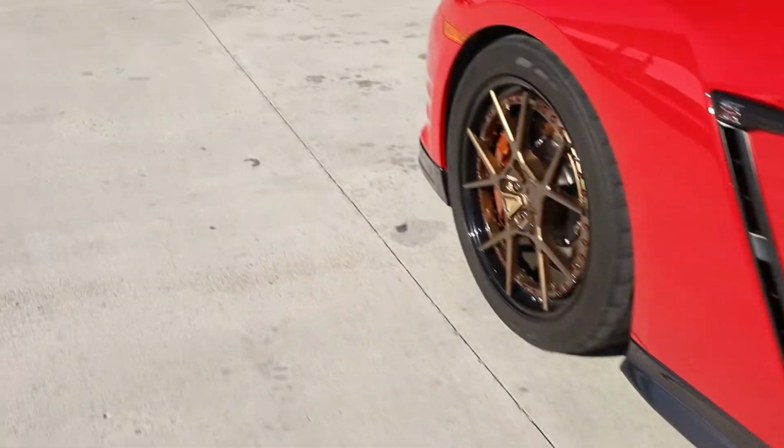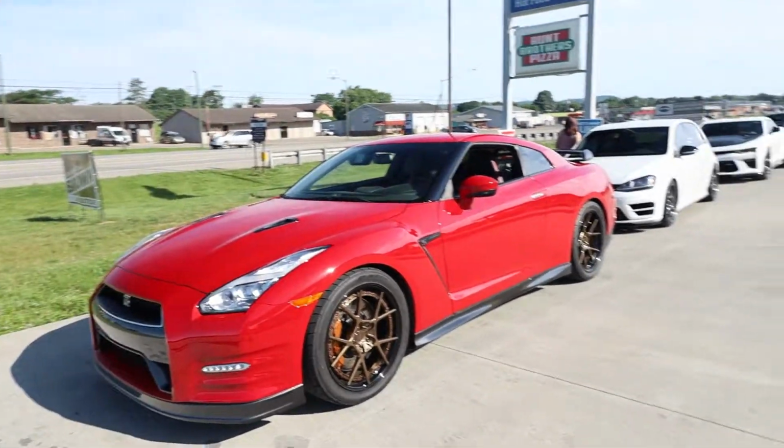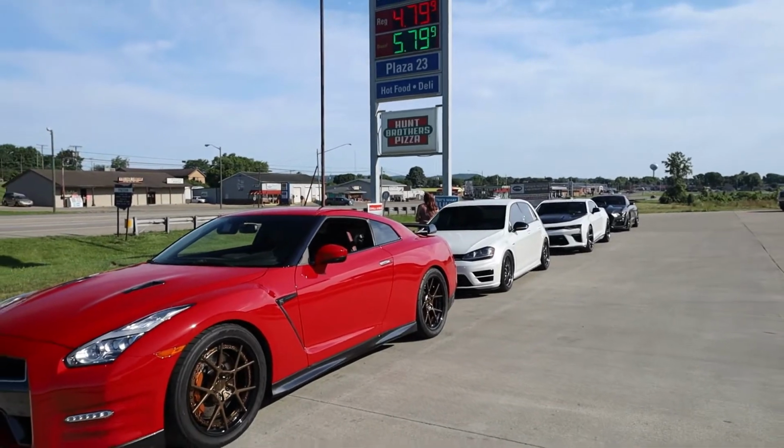He was moving on way up. I've been trying to keep up with him. I used a bunch of gas, so I just filled up again. $90 to fill up my tank. Look at that. Look at this. Oh yeah, it's lit.